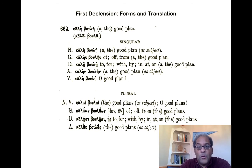Okay, and then you're going to have a plural, the nominative and the vocative being identical again. Kalai boulai, the good plans. Kalaon boulaon, of, off, or from the good plans. And you see those alternative forms, eon, on, of the genitive. And then the dative plural, kalese, bulese, and you see the alternative, ace. And he doesn't mention ice just because that's actually rare in Homer, but you do have the three forms.